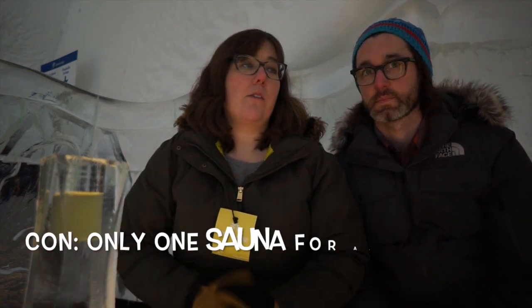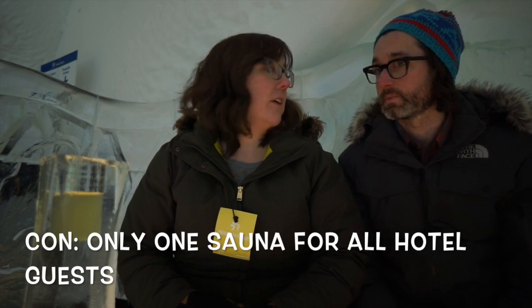So we eventually abandoned ship after it wasn't coming up to temp, and we picked a different hot tub. But the only complaint I would have, other than that, I mean, that's unfortunate, but you just change hot tubs, is they only had one sauna. So I feel like every time we went to get in it, it was full already, so we didn't go in the sauna at all at the end of the day. We just did the hot tub.